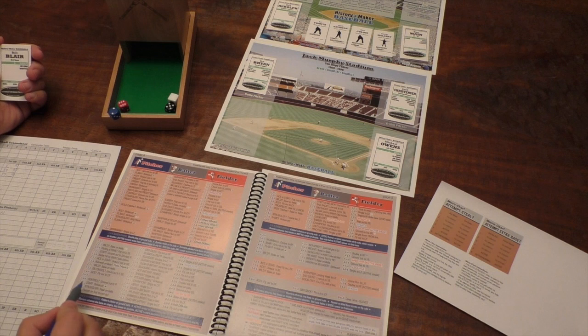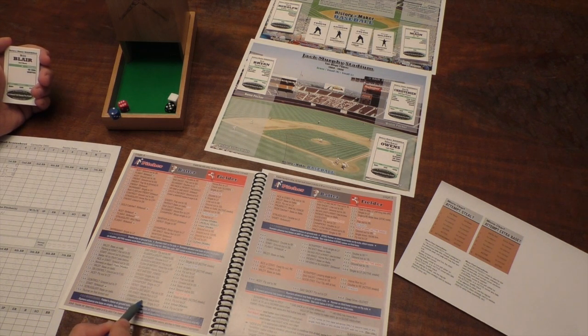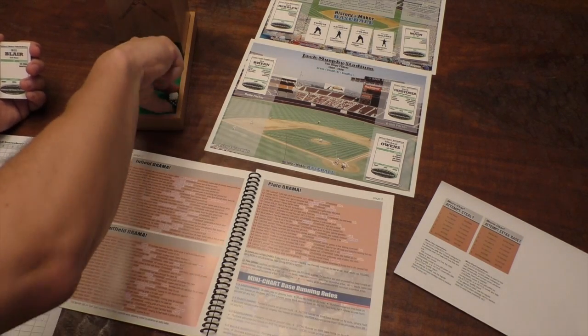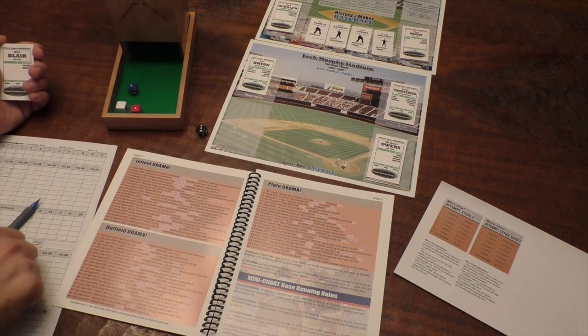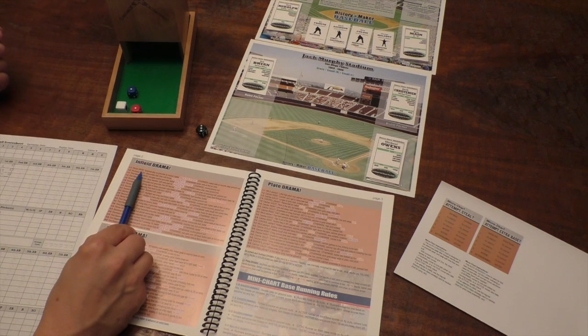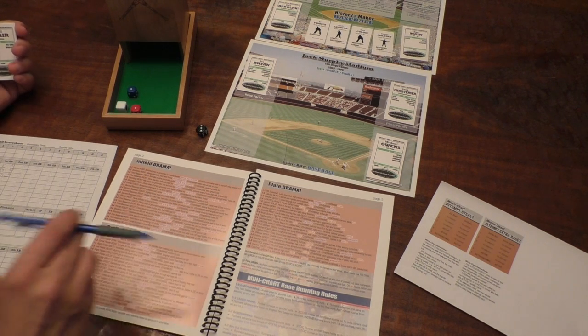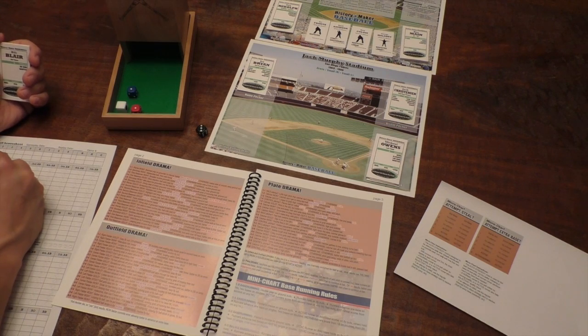It's a 2-5-6. Is the pitcher a struggler? No. Is Bill a champion or patient? No, he is not. Infield drama. We're going to have an infield check. It's an 11. Is the pitcher iron? No, he is not. He is actually neutral. So makes a stab at the mound. Easy ground out. So Bill Blair grounds out.